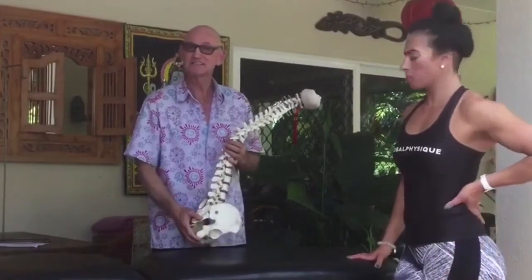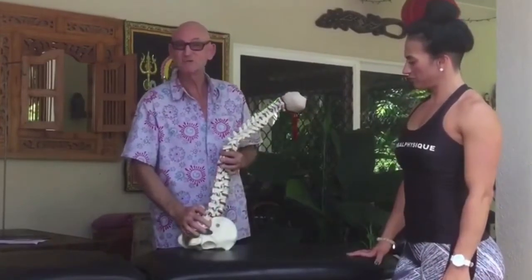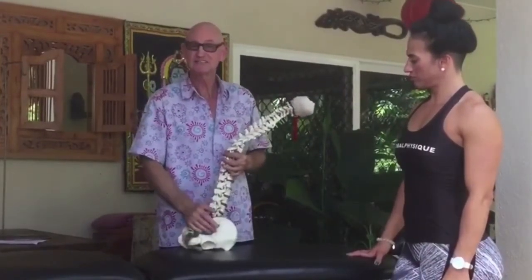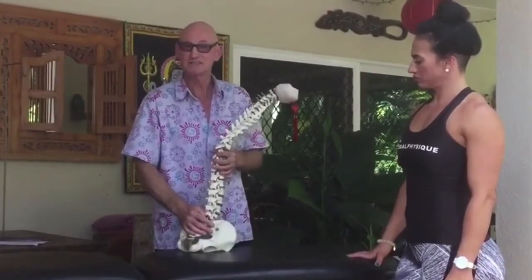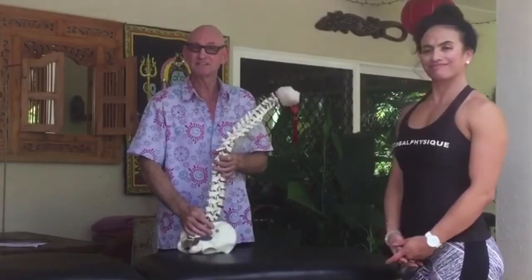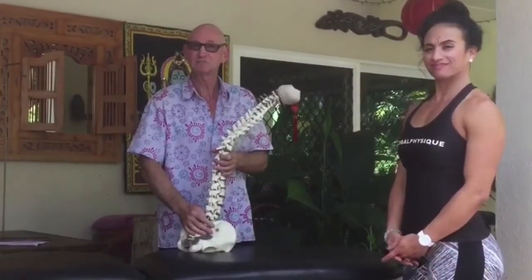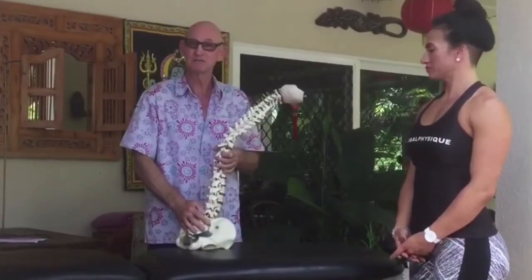Now, I must emphasize that if you have pain in your lower back that gravitates down the leg, and it's worse when you cough, sneeze, or use your bowels, this is a disc protrusion, and please see your doctor as soon as possible. And as always, seek professional advice if the condition persists. So this is only for basic, simple lower back complaints.